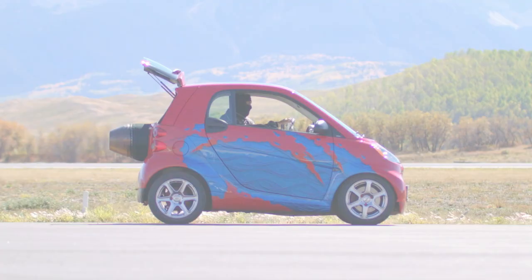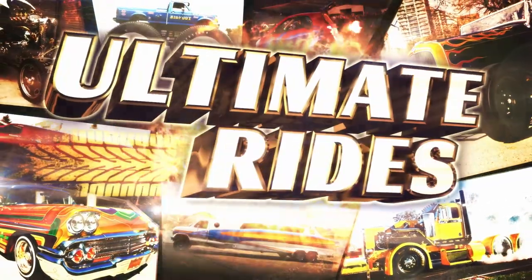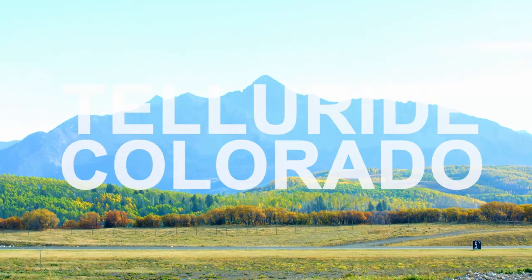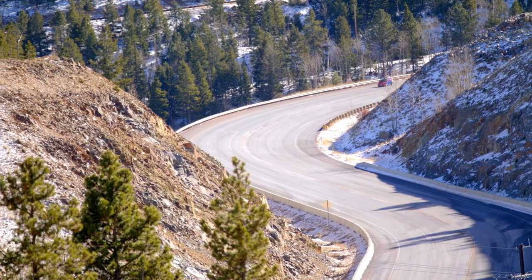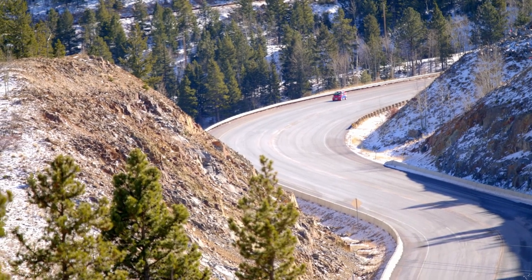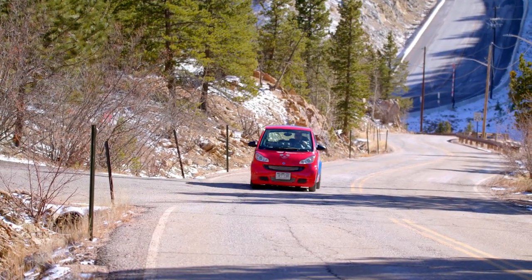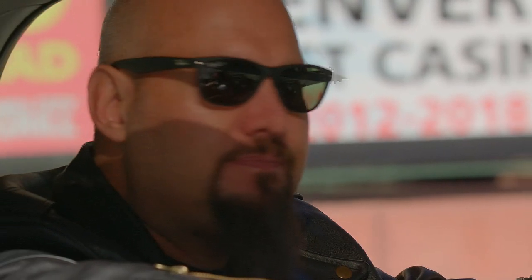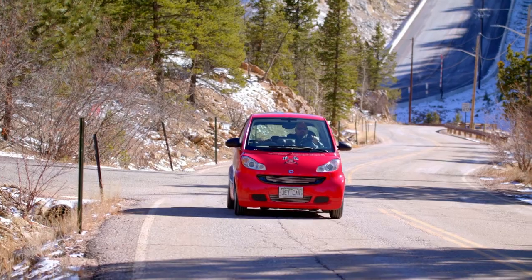From off the chart to super smart. Super-powered rides come in all shapes and sizes. 2008 smart car powered by a 3-cylinder, 60-horsepower engine. But this little car is far from stock.